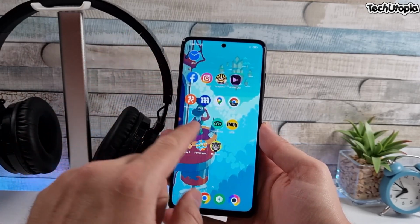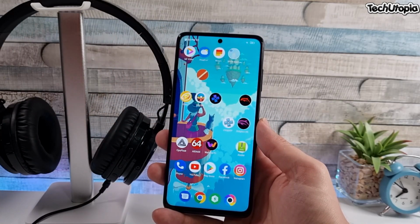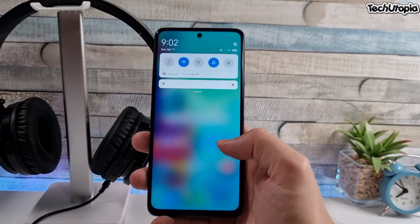Thank you, Poco. Ninjas, this is a great package right now regarding the screen and audio for this price range, coupled with the Snapdragon 860 flagship chip. Let's go next.